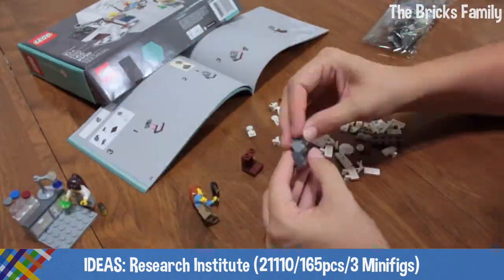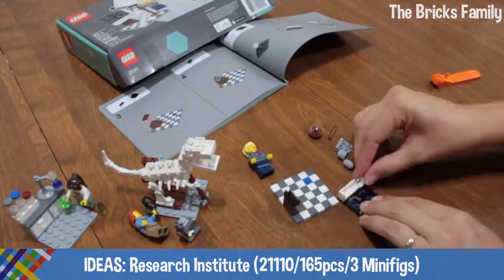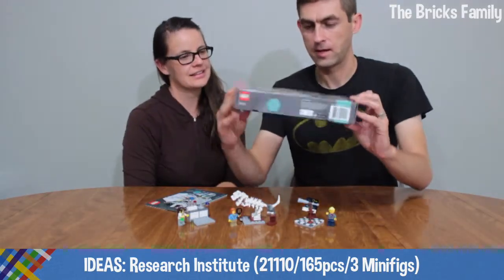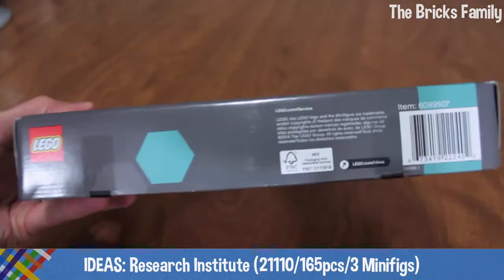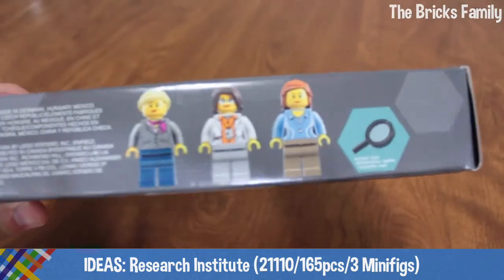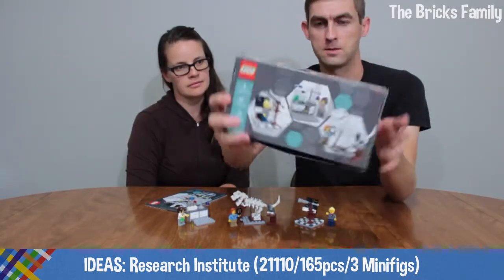Here's a quick look at some of the build that we did. Here's a quick look at the packaging. Here's the front, the side, and the back.